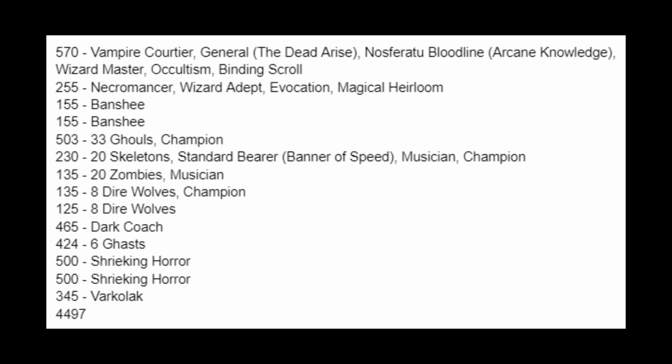And then both horrors, I think they are really good, because they can make some damage without taking the combat. So I think they are pretty good, and they fly. And at the end, the Barkolak, I think it's a really good unit.